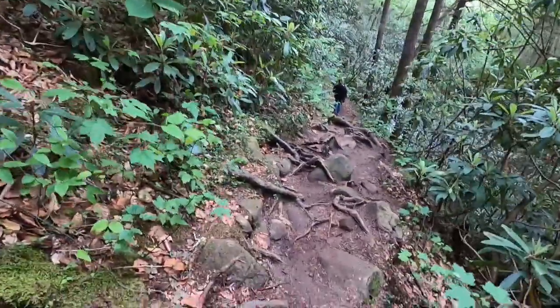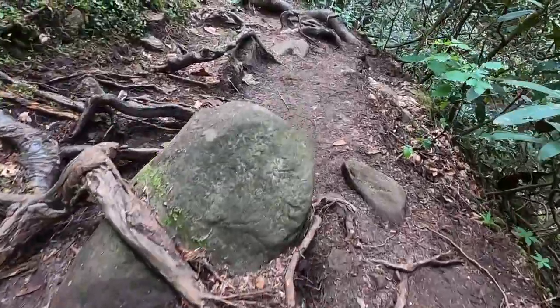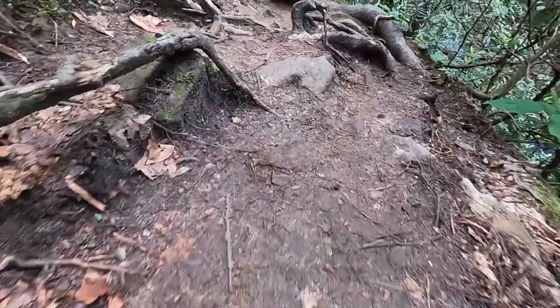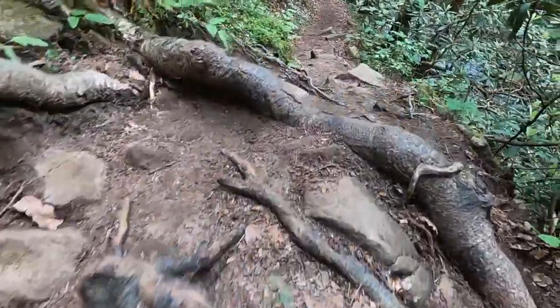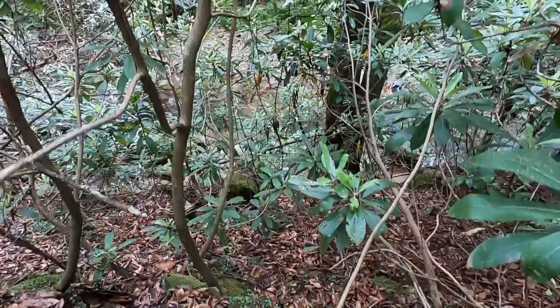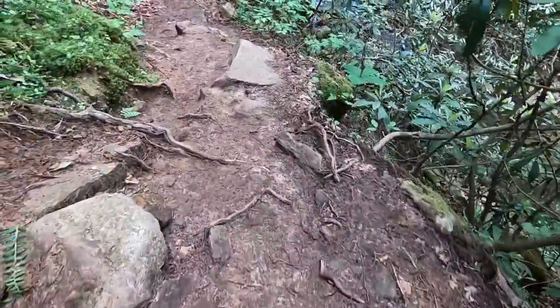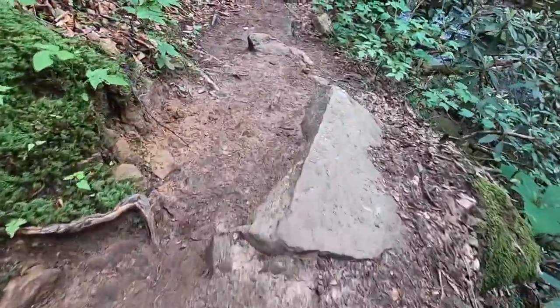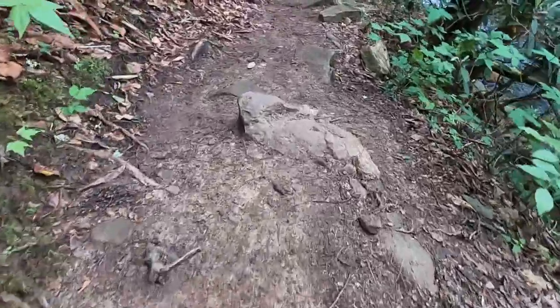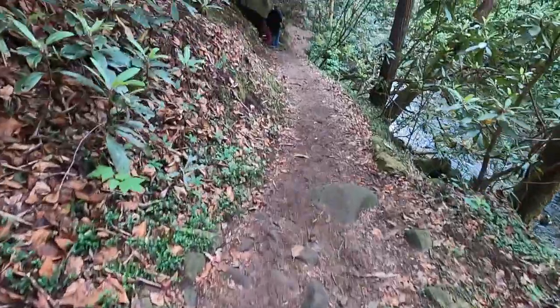This path, boys and girls, though, this is how it's been the whole time. The thing is, that goes all the way down to the creek. You might be able to grab onto a tree if you slip. Maybe a little on the sketchy side at points, but definitely worth it.